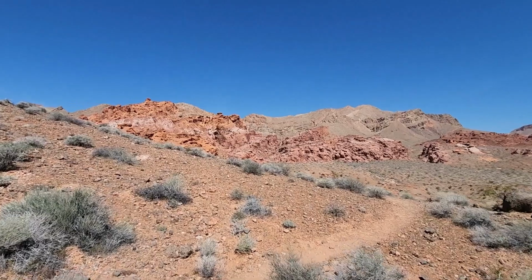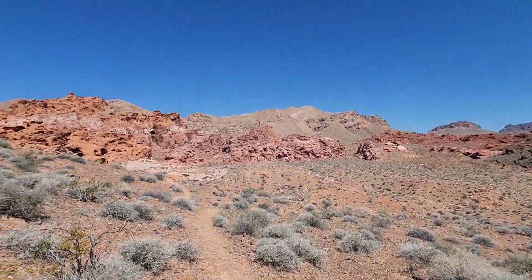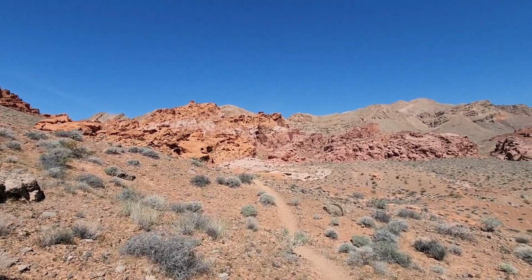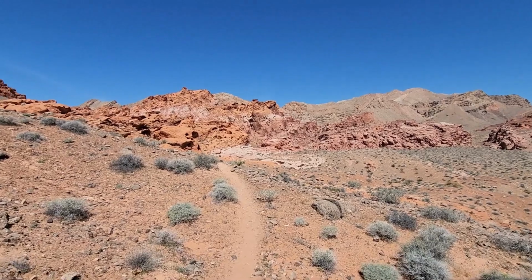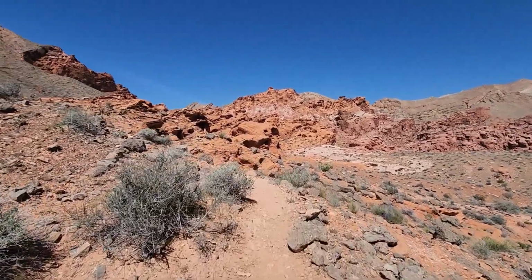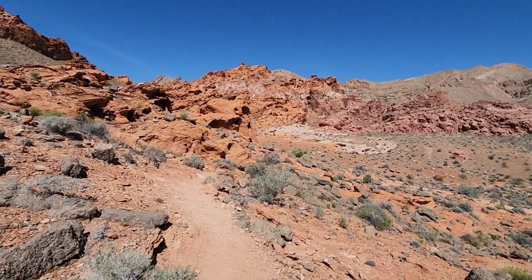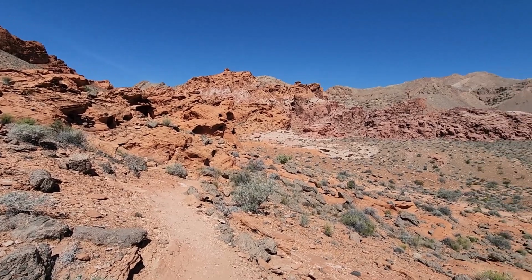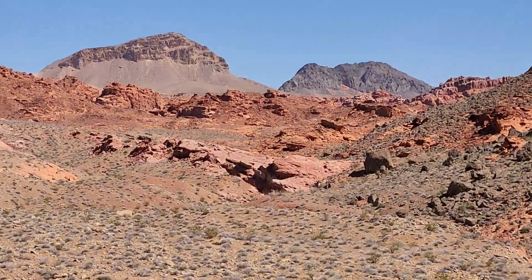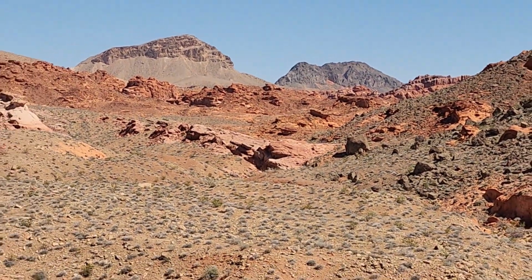But look at this. There's the wash ahead and below, and soon we'll be getting our first look. In fact, here it is, our first look at the southern, our lower Bowl of Fire. I like this little trail. And by the way, as I mentioned, we're able to see both the lower southern and upper northern bowl from this perspective. Here's the lower southern bowl. And then you see that ridge up in this direction. That red rock ridge, that is the upper, or what I call the northern Bowl of Fire.